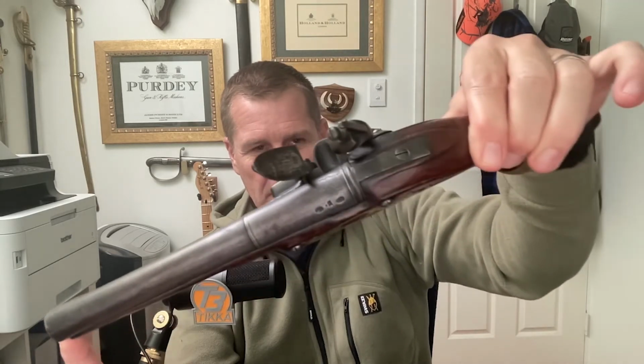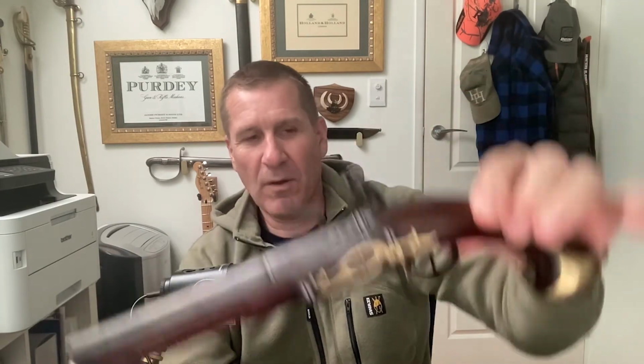So is this a replica or is this the real deal? So what we have here is a James Barber Flintlock officer's pistol. Probable build date somewhere between 1726 and about 1740. So very much the real deal. So, getting close to 300 years old, getting close.